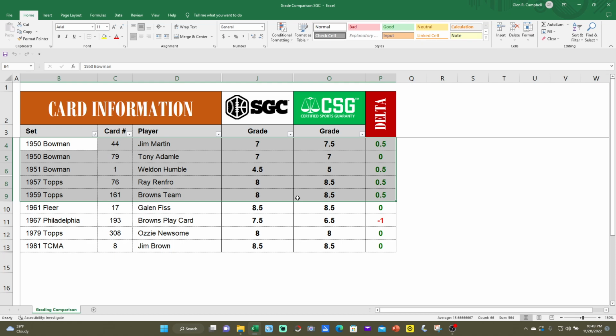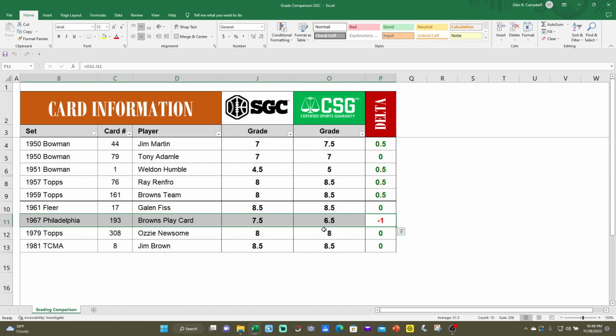pre-1960 cards than SGC. But then when you look at the 61, the 67, the 79, the 81, with the exception of this oddball here, which could just be, you know, again, a grader with the 67. 67s are so hard. Everything came out even with the exception of that one.